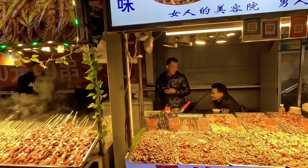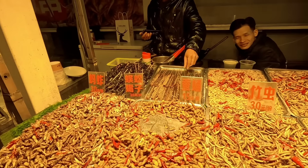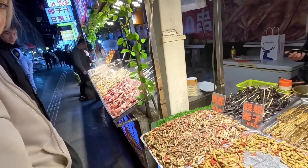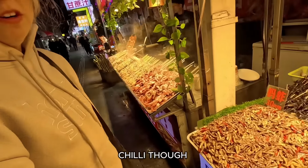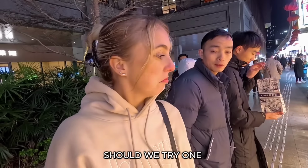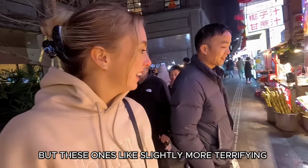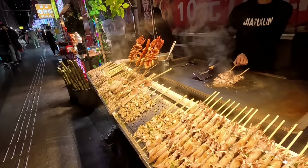Oh no, I don't. What are these? Critters, I think. Oh no. That is like the biggest centipede I've ever seen. Yeah, this looks terrifying. Look at all these, like, I'm a Celebrity stuff. Chilly though. We've got a nice flavour. Octopus? Should we try one? I have had octopus a few times, but these ones look slightly more terrifying, don't they? Yeah, the size of these. I mean, look at this one over here. Wow.